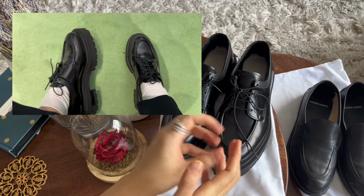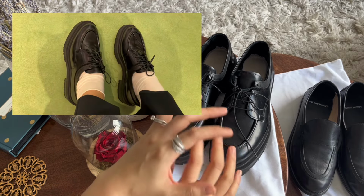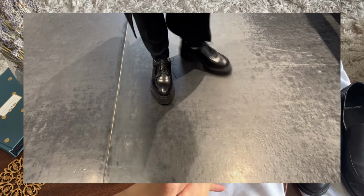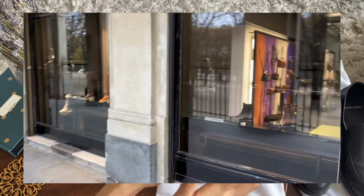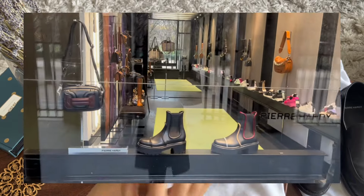So the feel and quality were almost identical except for the Kelly buckles, and they're roughly half the price of the Hermès derbies. So I chatted with the SA about the brand, and it turns out that there's absolutely no coincidence in the design similarities. Pier Hardy is the designer behind Hermès shoes.